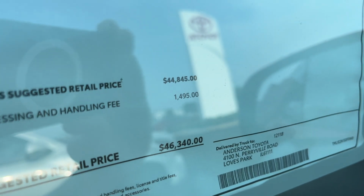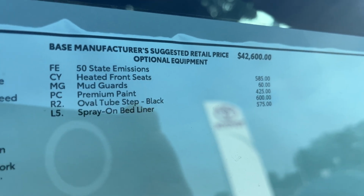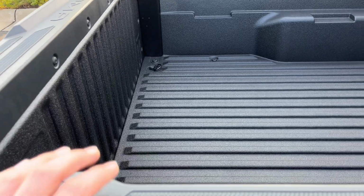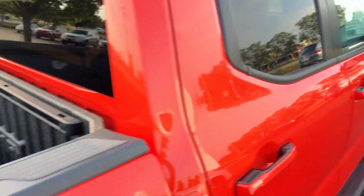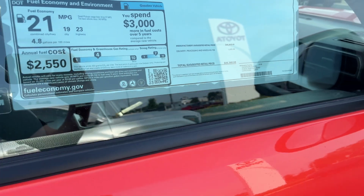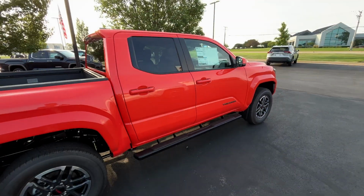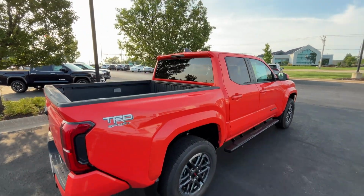So if you, like me, don't like those extra options, especially the spray-on bed liner. Why do you need a spray-on bed liner on a composite bed? To add durability, but I don't know if it's worth $500. So you could be technically saving about $1,500 off of this. So this truck could be had for about $44,500. And if you like Solar Octane, that's up to you. Might be a little bit too bright for my taste, but it is a pretty cool looking truck.